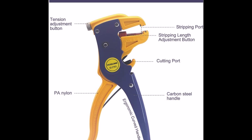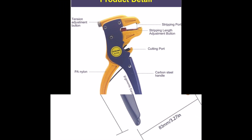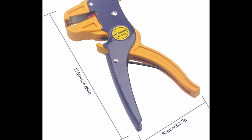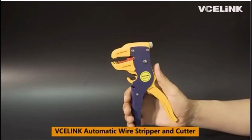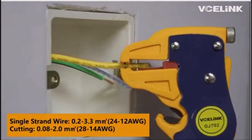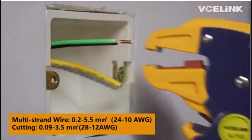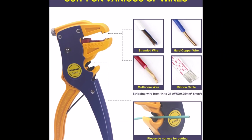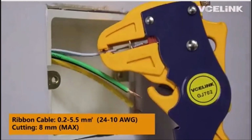Number 4. The Sealink Automatic Quick Strip Wire Stripper and Cutter offers a multifunctional 2-in-1 design for precise stripping of 14 to 24 AWG solid core or stranded wires, making it ideal for speaker wires and flat ribbon cables. Its spring-equipped handle ensures effortless stripping with a simple press, automatically removing insulation to save time and effort compared to traditional pliers. The ergonomic, non-slip handle enhances comfort, perfect for tasks requiring frequent wire stripping.